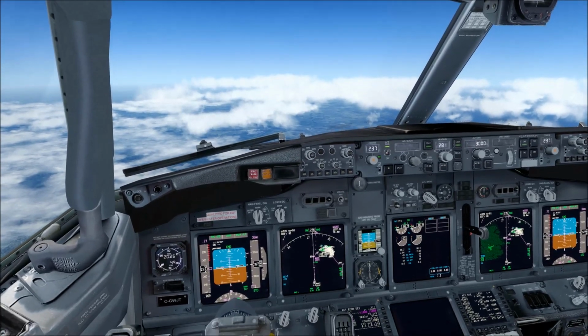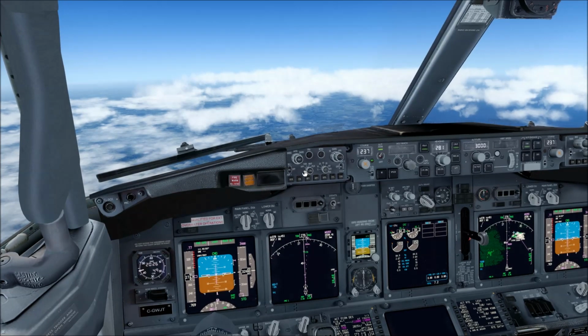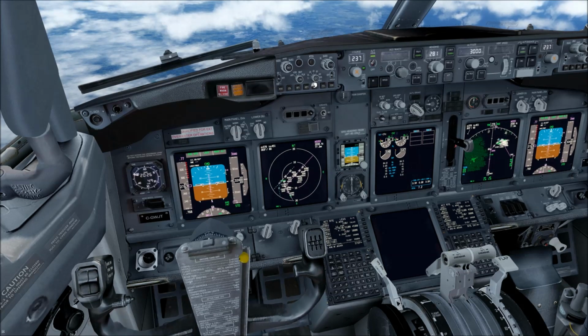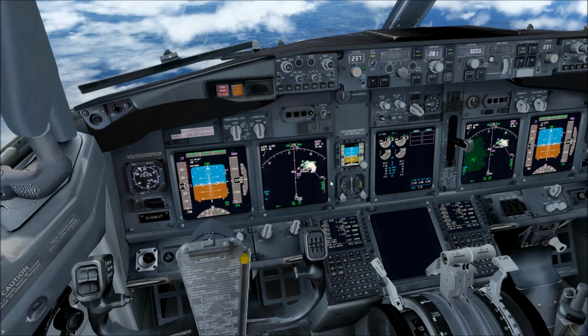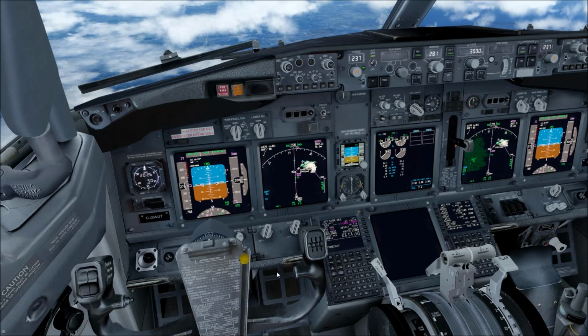So as far as the approach goes, I can step us through this to show you. As you can see here, this is going to take us on a left downwind, and then we'll turn ourselves to final unless control comes online. Currently, Toronto is uncontrolled, so for the time being, we'll be self-vectoring ourselves.